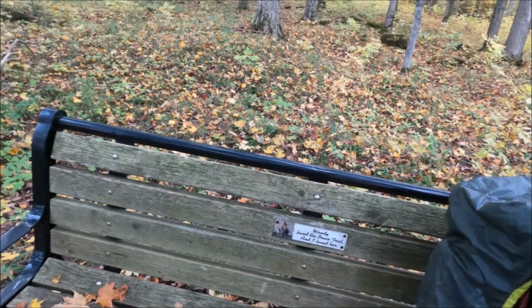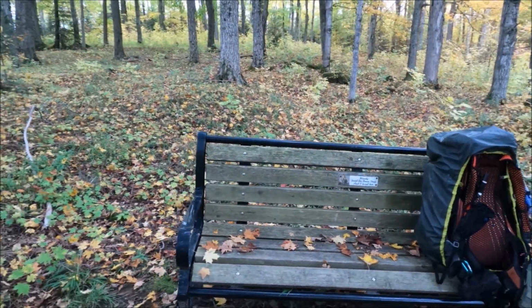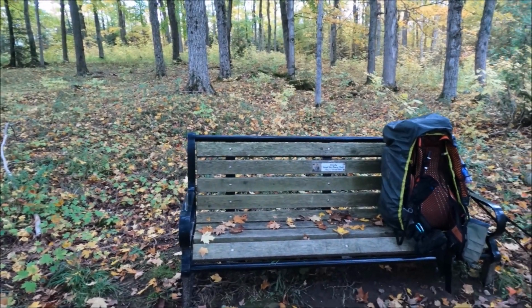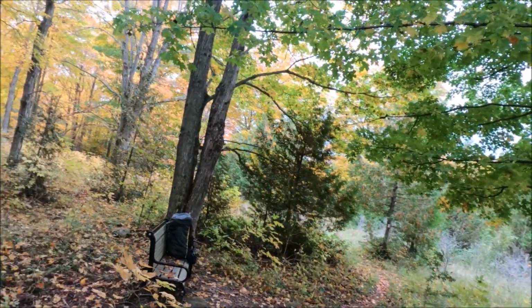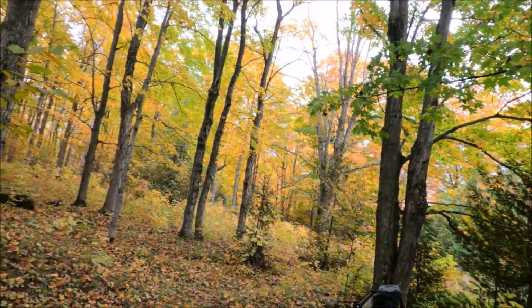So somebody who obviously loved Wendy has placed this bench on the trail for hikers to sit and relax and so on. And often this will be my last resting place before the final push to my destination. It's not that far away from here, maybe 45 minutes, an hour, I don't know. Take a look at this forest, so beautiful. The colors are amazing.